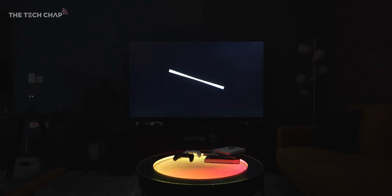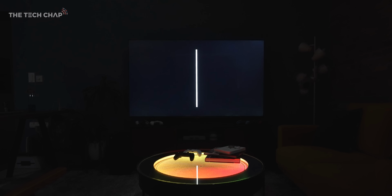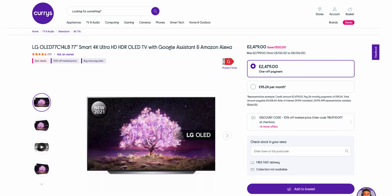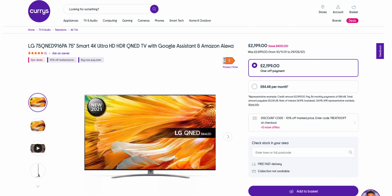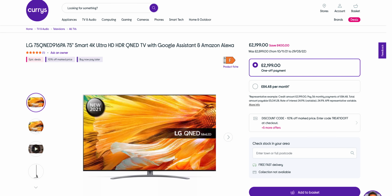In dark scenes, you can of course tell it's not an OLED, and actually if you are interested, a 77-inch LG C1, again last year's model, costs about $300 more than this QNED. However, as well as being more expensive, it does not get as bright. And so if you are using the TV in a bright room, or if you are an idiot like me and putting the TV opposite a window, then that extra brightness is definitely going to come in handy.